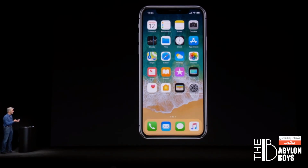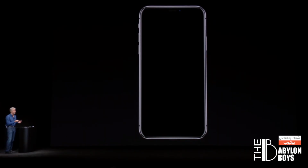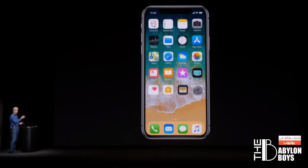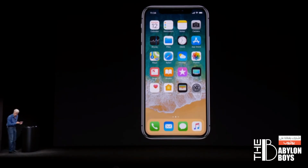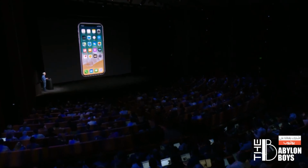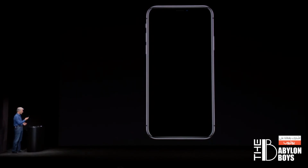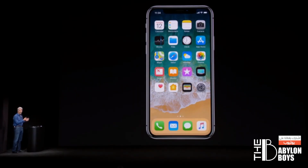Now let's take a look again at Face ID, because unlocking your phone is just amazingly intuitive. You just raise it, look at it, and swipe right up to get started. But now it's also incredibly fast, so I'm just going to do that again. I just raise it, look at it, swipe. I don't have to wait. And it's also really, really smart.